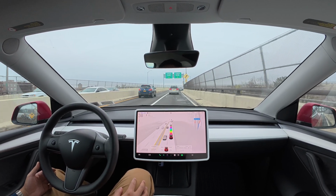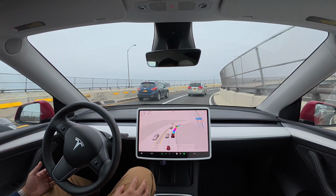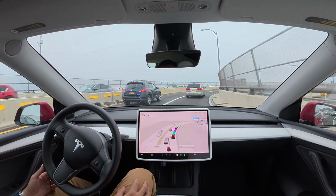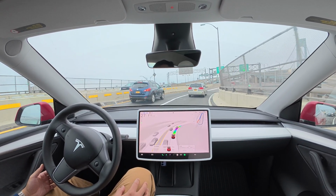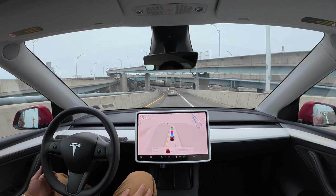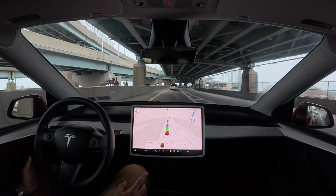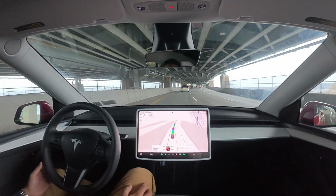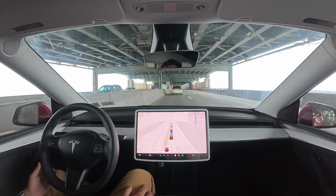In 500 feet, take the ramp on the right toward lower level. Now take the ramp on the right toward lower level. Okay, we're heading to the lower level. Okay, I thought it got confused there. I was ready to intervene. So now we're going here. Okay, so I think this is a good test as well. Let's see if it will have a poor GPS accuracy, just like when we go through George Washington Bridge for get out of New York test and get into New York tests.